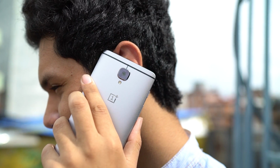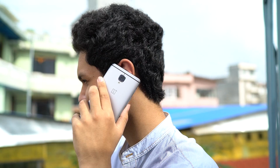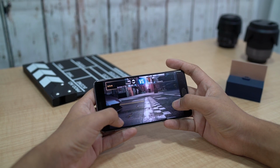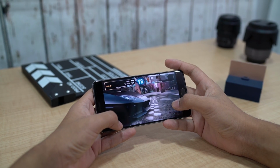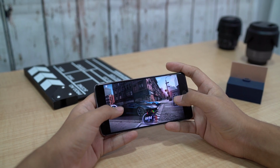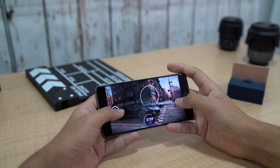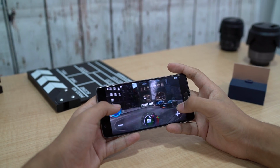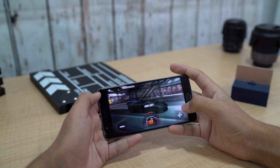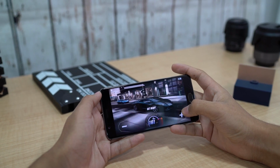On the other side, the call quality is also decent with nice reception, and the dual SIM tray is more of a plus. Now under the hood, OnePlus 3 packs top of the line specs. It's powered with Snapdragon 820 chipset coupled with Adreno 530 GPU. The one aspect where it had managed to outrun its competitor was the inclusion of a whopping 6 gigs of RAM. The result due to which is fast and buttery smooth performance.